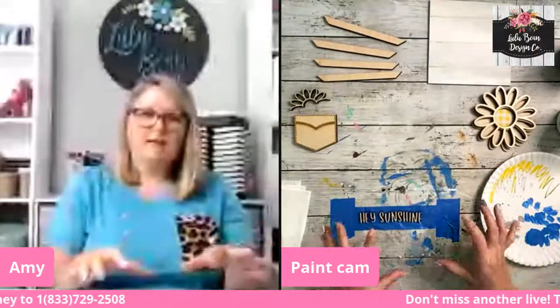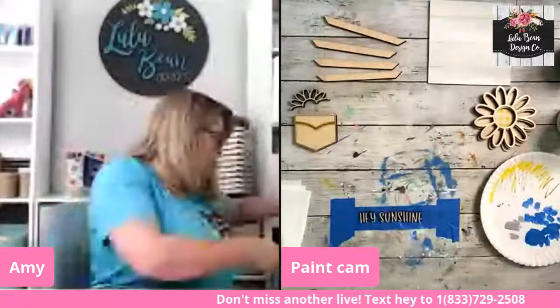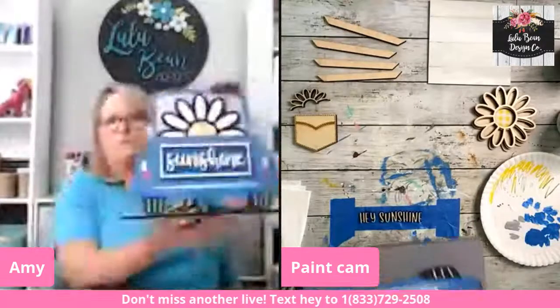So you get, like I said, the tiered tray file, you get a shaker, you get a door hanger, and then you get one other project that is something different that doesn't fall in those categories. So it could be a shelf sitter, it could be a banner, it could be an engraved project like a keychain. We did keychains one month. I'll show you the other projects that coordinate with this that are our June projects because we just finished those this week.